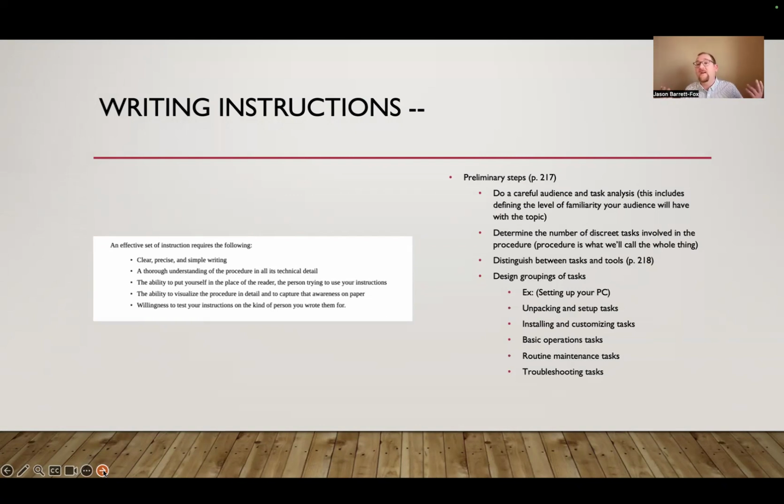You've got to be able to put yourself in the place of the reader. So these are the kinds of rhetorical situating concerns, right? How do you situate yourself rhetorically? Well, put yourself in the place of the reader, right? And put yourself in the place of a reader who doesn't bring much to the situation, right? So you want in some ways to speak to the least common denominator.